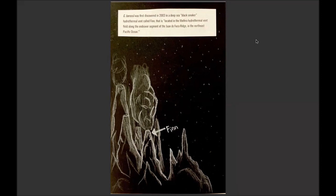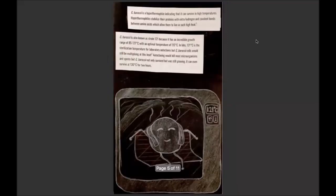G. barossi is a hyperthermophile, indicating that it can survive in high temperatures. Hyperthermophiles stabilize their proteins with extra hydrogen and covalent bonds between amino acids, which allow them to live in such high heat. G. barossi is also known as strain 121 because it has an incredible growth range of 85 to 121 degrees Celsius with an optimal temperature of 115 degrees Celsius.